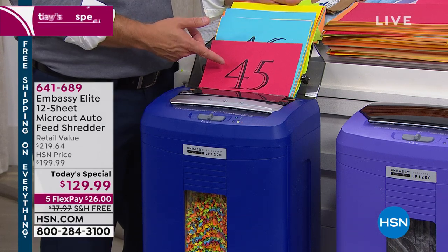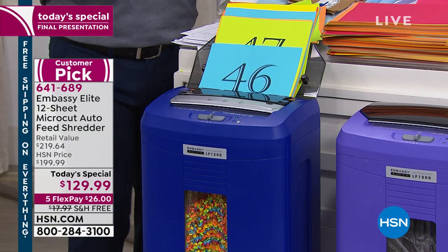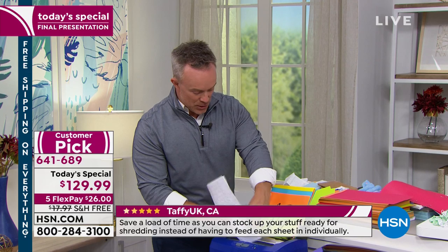I've already shredded 45 pages, and guess what? I've been over here sending emails. I've been over here, you know, not having to babysit it, because we can all relate to the need. Because normally it's like, oh, need to shred this. Let's make sure it goes in okay. Make sure it doesn't jam or overheat.